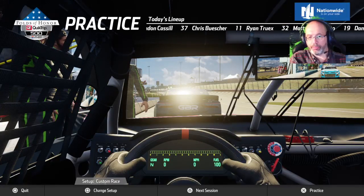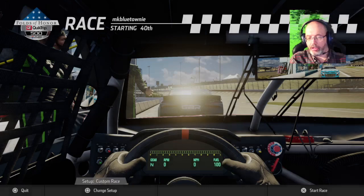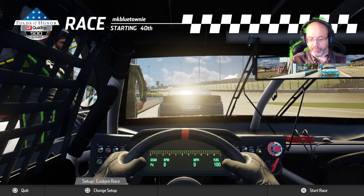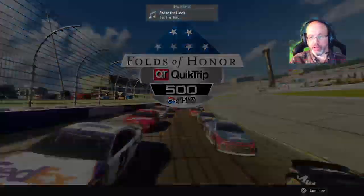What I'm going to do here is not actually run this entire race, but I'm going to move it up. I'm going to skip the qualifying, worry about that later, and move it up to the race mode. I'm not going to finish the race. I'm going to leave the game before that would happen because it's not going to actually count. This will give us a little bit of an idea what it's going to be like in traffic. So we're just going to start from the back. Give you a little bit of feel of what it's going to be like on race day.